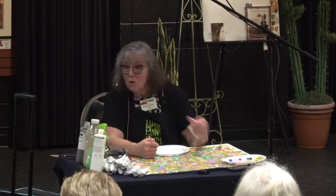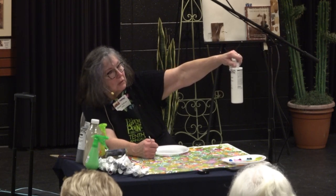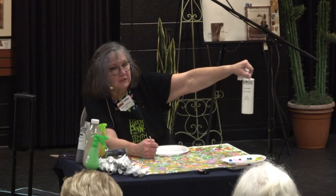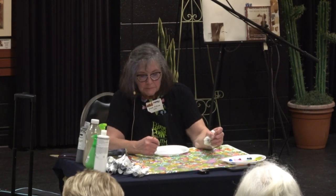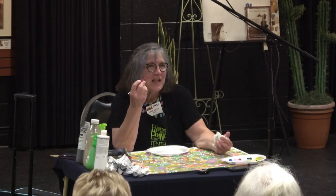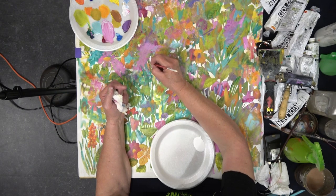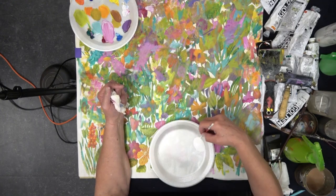Can you just pour out? Oh, I'm sorry. Yeah, this is a liquid acrylic. I use that a lot because when I was doing murals and stuff like that, I buy it in the big sizes. And if you're going to work with a little brush, it works so much better than thick paint. So as you see, I've already done this one here.